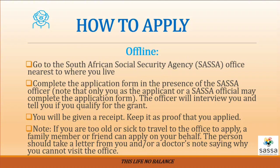Then you're going to complete the application form. They will provide you the application form, and you complete it in the presence of a SASSA officer. Note that only you as the applicant or the SASSA officer may complete the application form. The officer will interview you and tell you if you qualify for the grant. Then you will be given a receipt. Keep that receipt as proof that you applied.